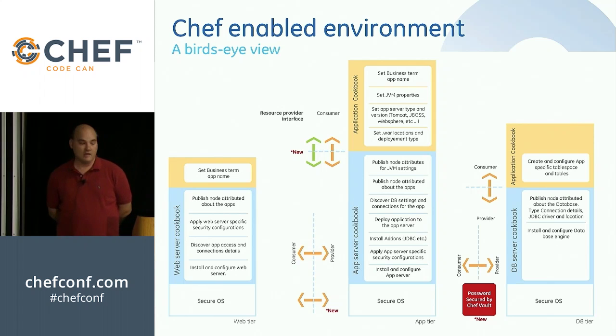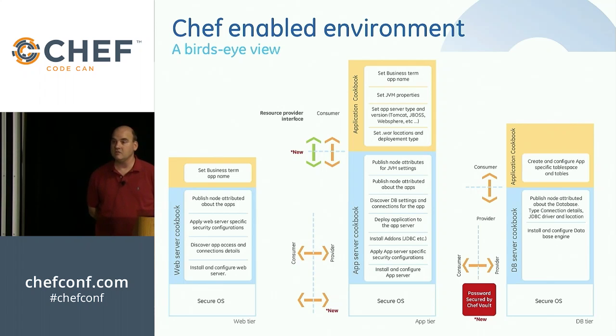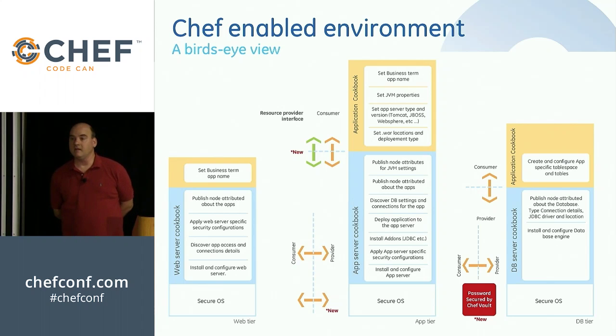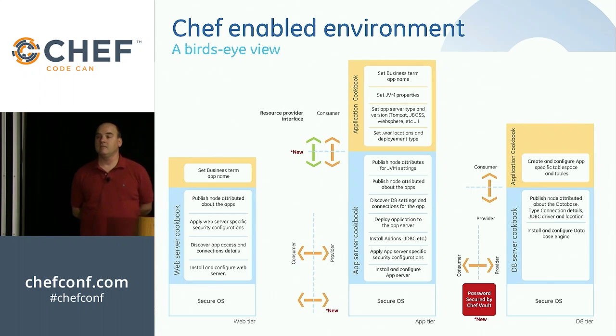And the way we designed or structured the application cookbook, we have one application cookbook, and each and every tier has a recipe for it. So when you are in the web tier, we include the same application cookbook, but with the specification for that particular web tier recipe. That is how we basically drive all of the proper and special configuration for each and every tier.